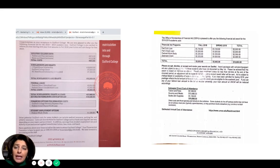And they're saying, hey, we could also potentially give you a work study program for $1,500. And they also offer a financing option. So you could do a monthly payment plan or do another loan, the federal direct parent plus loan, if you wanted to finance more. But you're going to, an estimate $10,000 is what they're looking for, but it's kind of a little sneaky because they also threw in some loans for the student here. It's not sneaky by Guilford. A lot of schools do this, so just keep that in mind.